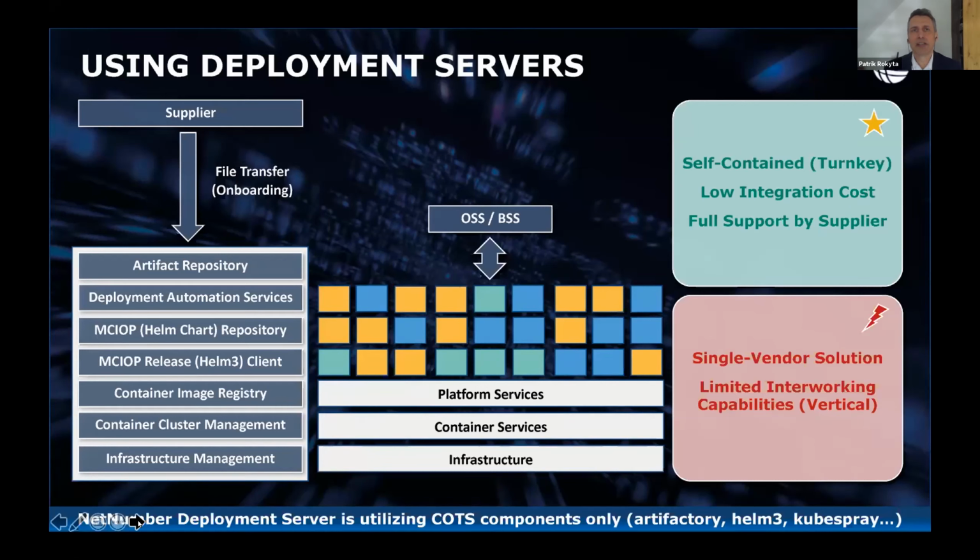The benefit for the communication service provider is that it's fully supported by the supplier, but of course, it's a single vendor solution, so it will probably have limited interworking capabilities in terms of multi-vendor interoperability or multi-tenancy across deployments of different vendors. It's simply single vendor specific, but it still has its great benefits because it basically allows the operator to get network functions from the supplier deployed and operated in a nice and automated way.